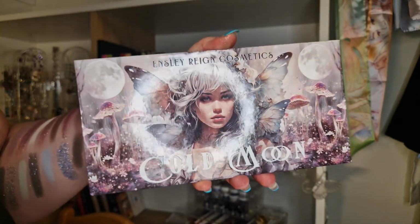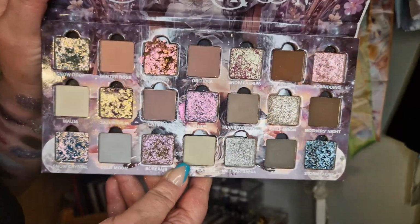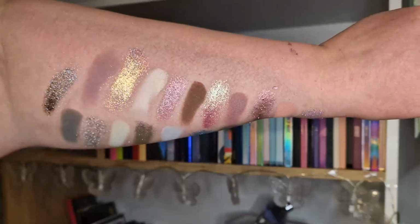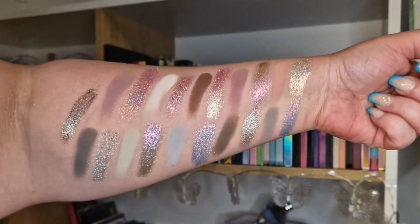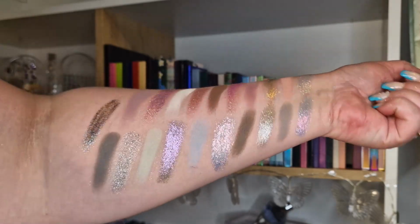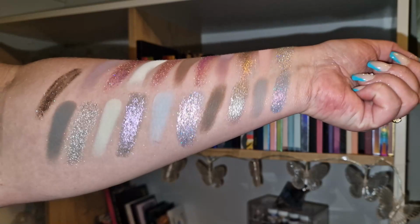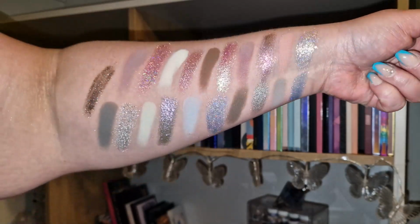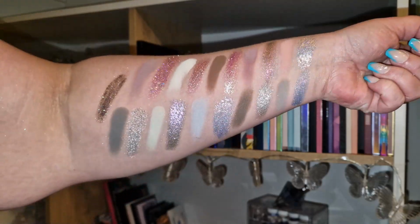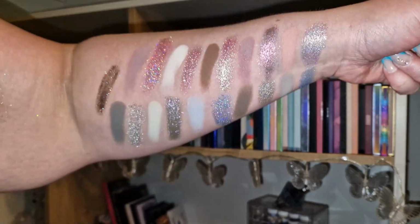So it has 21 shades, 10 mattes, 11 shimmers with 4 multichromes. No, 4 multidimensional holochromes, 2 ultra sparkly shimmers, 1 classic satin shimmer, and different textures. And so far, this is the best palette that I have tried this year. So this is more expensive. It's about 86 euros from Monolith and about 67 from Rain.